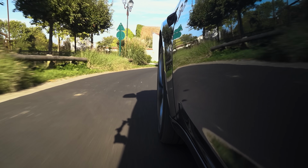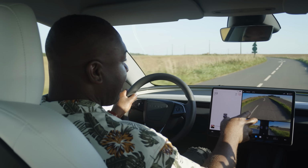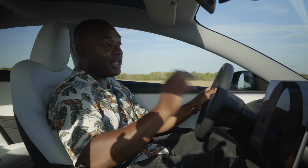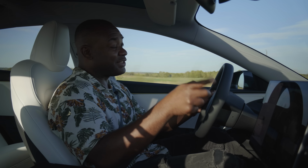The one really cool thing that I like about the steering wheel is that it has this camera button on it, easily accessible. You push that and suddenly you get the rear facing camera and the two side facing cameras on the car. And that's really useful when you're trying to maneuver in town or you're trying to parallel park to know exactly where the curb is. That is quite a nice touch.